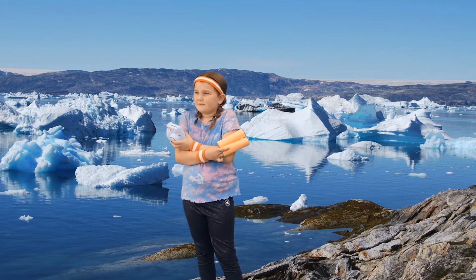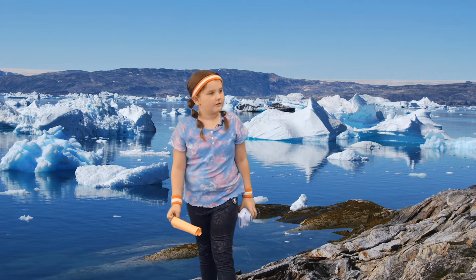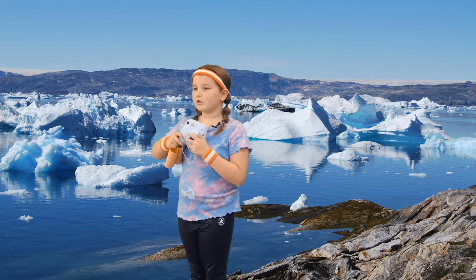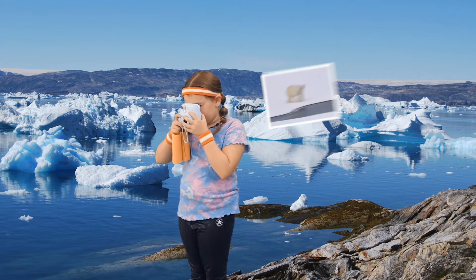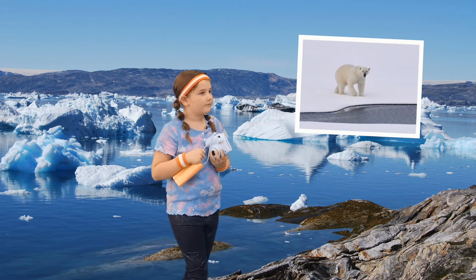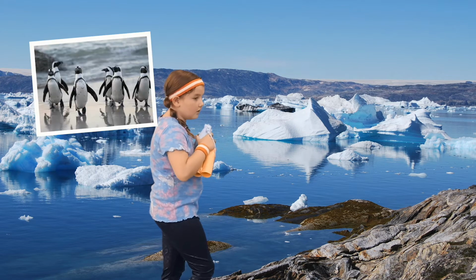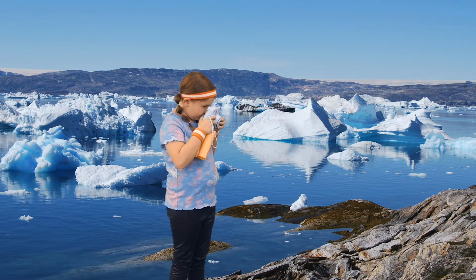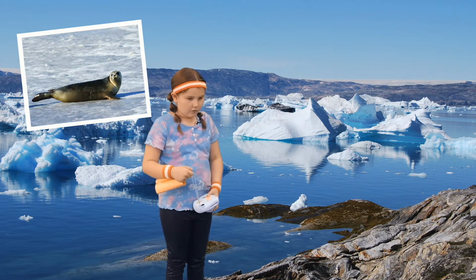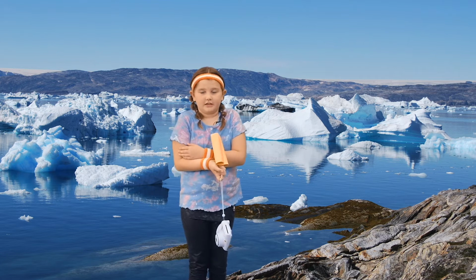Oh man, it's kind of chilly here. Let's see if there's any animals we can snap pictures of. Oh, look at that polar bear. It has some babies over there. Oh, that's so cute. Oh, a penguin. Oh, right there, there's a seal over there. These are so cool. Man, I like this place, but it is super chilly.